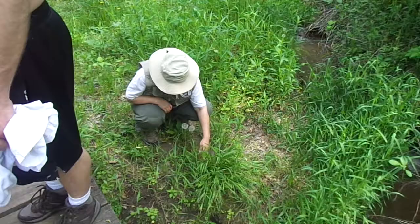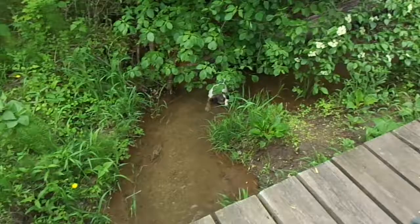The dangerous wildlife, don't feed them. Oh my God. Yeah, I'm scared. I'm scared? That's just a spaniel, a terrifying spaniel.